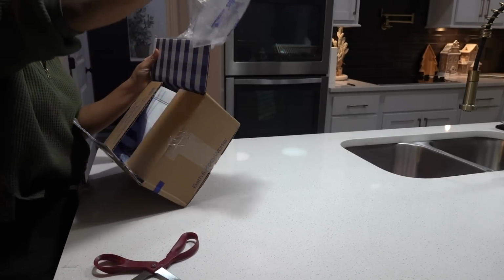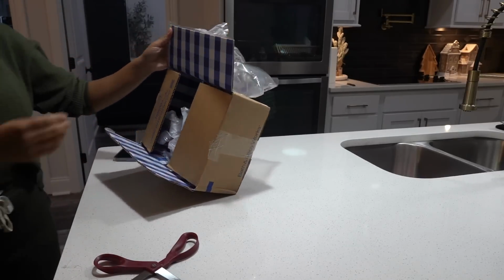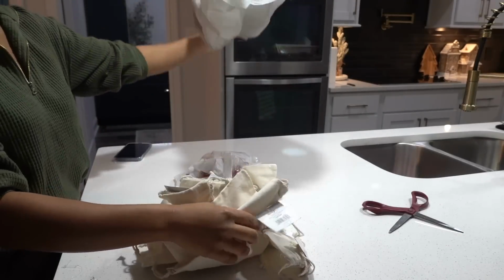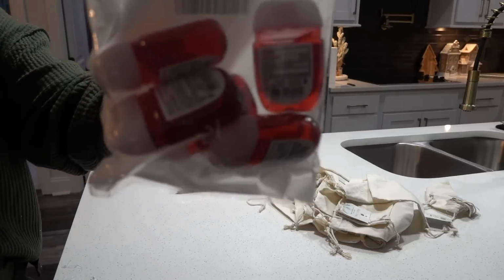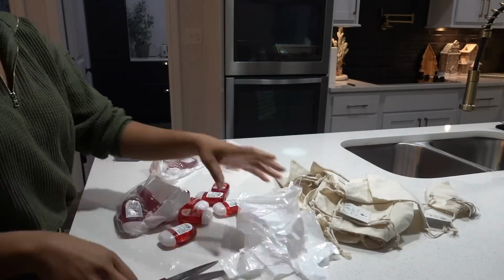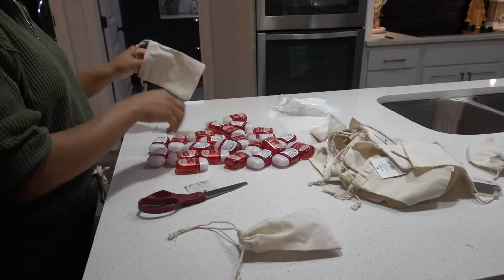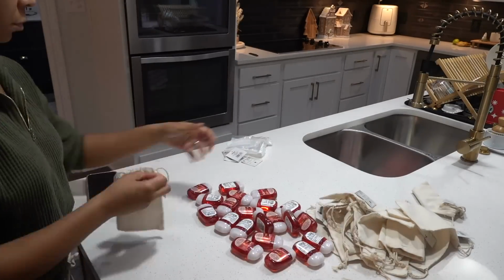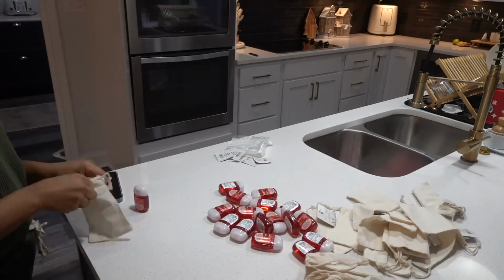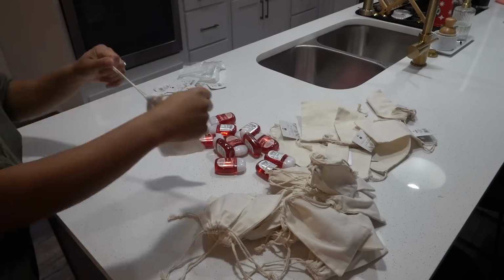So a lot of the teachers at the boys' school are doing stockings for the entire classroom. The teachers are buying these stockings for everybody in the classroom, and the students are responsible for bringing in the stocking stuffers. So I went to the Bath & Body Works website and found these sanitizers. I think these are the winter candy apple scents, and I found these little fabric bags from the Target dollar spot for just a dollar. So I'm gonna put a sanitizer into each of these little baggies to make it a little bit more festive.